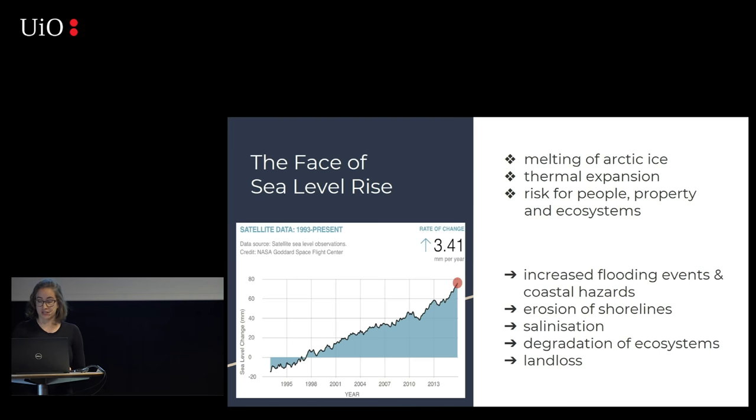Glacier melting, ice sheet mass loss, and the thermal expansion of existing water bodies have led to sea level rise, and this is an ongoing trend. And there's no end in sight. As with this ongoing warming, the changes will be irreversible on human timescales. So the damage we have already done, we can barely take back concerning our lifetime.